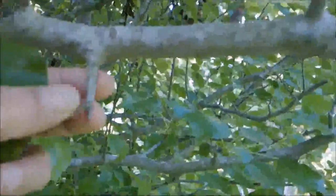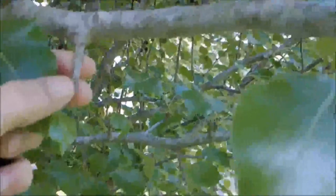And if anybody can tell me what this tree is, I would most appreciate it. Because it has thorns on it. Let me see. Find the thorn. There it is. Right there. See that thorn? It's all over the tree. And I do not know what kind it is. Can anybody tell me? You know, comment down below if you know what I'm asking about.